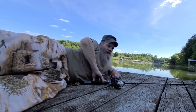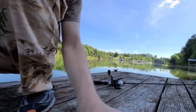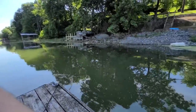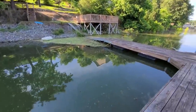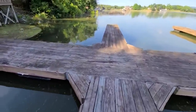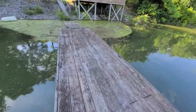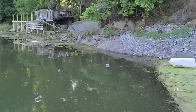But yeah, the lake's clearing up a little bit. There was a bunch of dunnage and stuff floating. It actually doesn't smell too bad anymore. I think it's somebody fixing their dock over there.